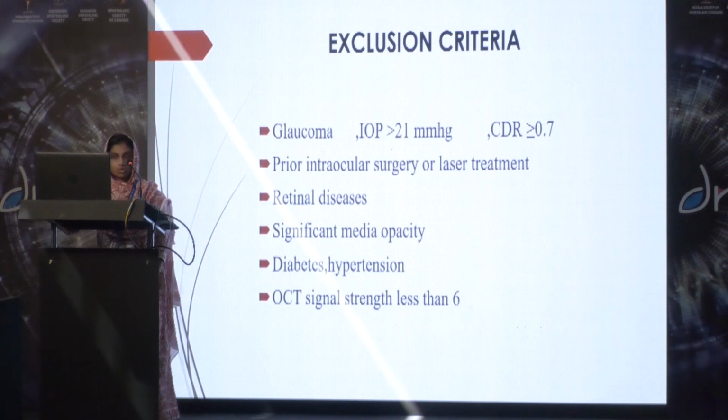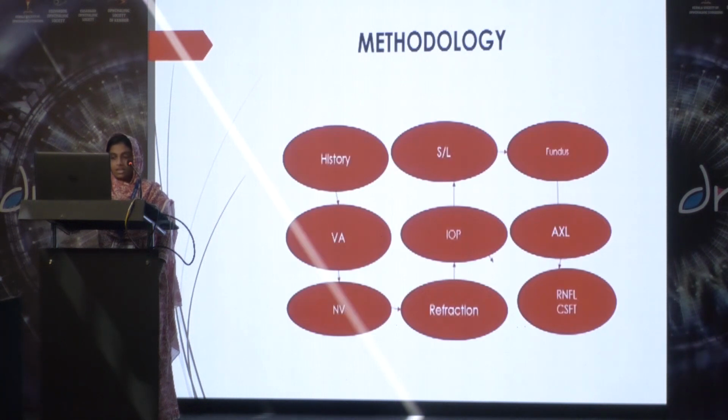Those with a history of glaucoma or IOP more than 21 mm of mercury and cup disc ratio more than or equal to 0.7, those with prior intraocular surgery or laser treatment, retinal diseases, significant media opacity, a history of diabetes or hypertension, and OCT signal strength less than 6 were excluded from the study. All the patients underwent a detailed history.